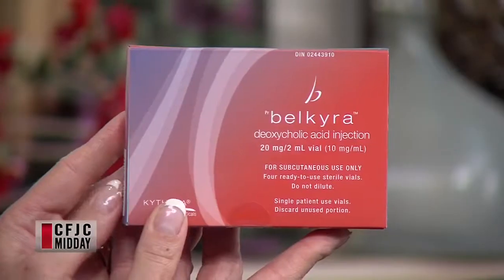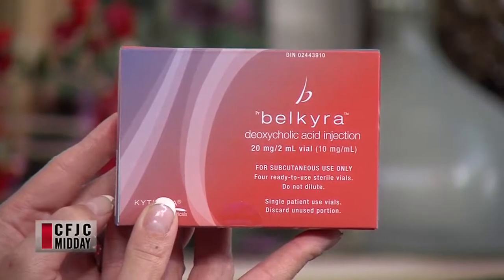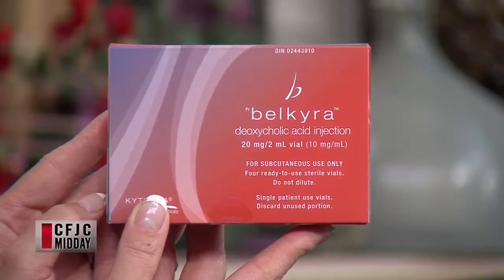Belkyra is an injectable treatment. I can hold this up. It's a naturally occurring molecule. We actually use it every day when we have lunch or dinner or have a snack. Our pancreas releases bile acids, and one of the bile acids is deoxycholic acid, and it basically breaks down fat and allows it to be easily digestible. When you inject it into a fat pocket, it lyses or breaks down fat, and then our natural body's mechanisms for dealing with waste products take over and clear the system.